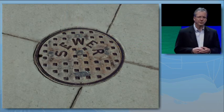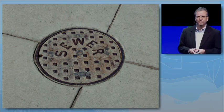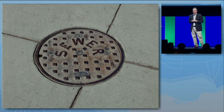Everybody's favorite, sewer manhole. Who has the most accurate information on this manhole? Well, the engineer has the rim to about 1/100 of a foot, which is about 1/8 of an inch, so you don't go thump-thump when you drive over it. He also has the inverts, or the flow lines, so things flow the appropriate direction.